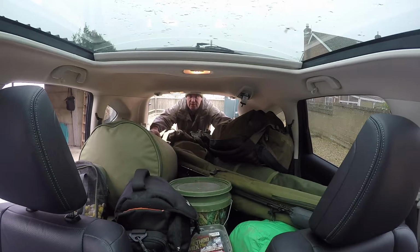So it's 2 nights down the club lake, Friday night, Saturday night. It's been pretty cold the last week. We've had our first few frosts. The last couple of nights it's been like a freezing fog, and this morning was no different. It's still not clear yet, quite foggy and misty this morning, so not the best conditions.